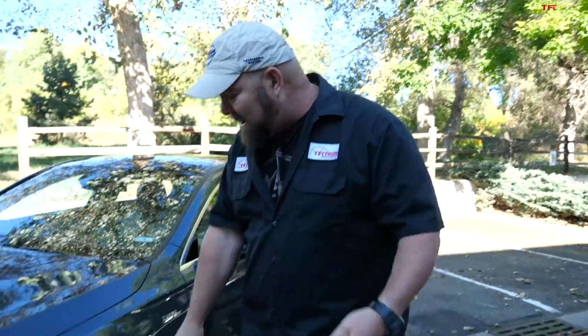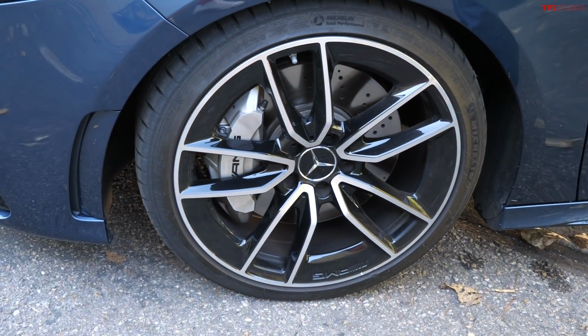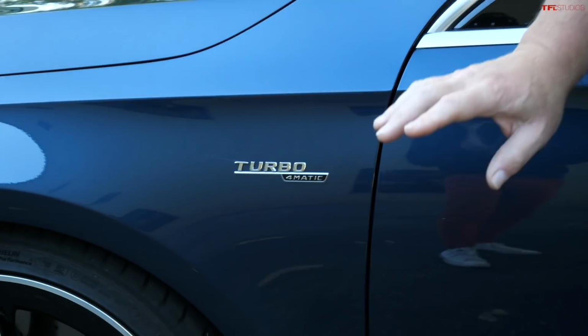Then things start to change. But first, let's talk about more good. Right here, these are the optional 19-inch wheels. You can get 18s. The 18s don't look as cool as these, but if you get the 18-inch wheels, you might have a spine left in your back in one piece after you go driving. No more AMG badges on the side.